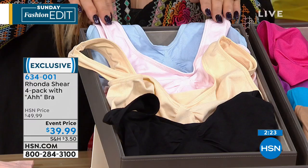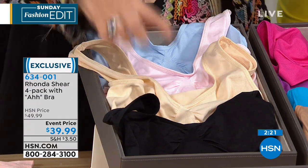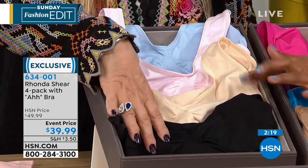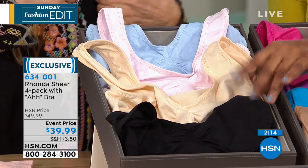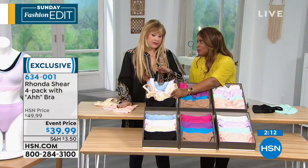Okay, here's your naturals. Your naturals have your blue, your pink, your nude, and your black. It's the number one favorite. So yes, more people will wear this. Think of a top that you may have that's multicolored. You've got your black and your nude in this, and everybody loves black. Right.